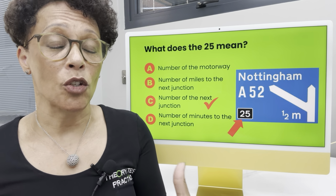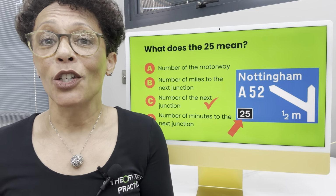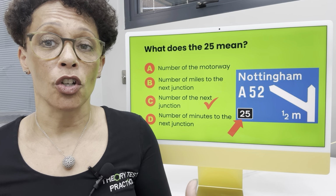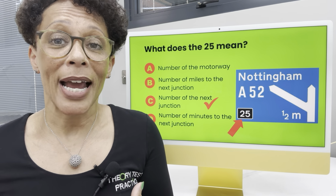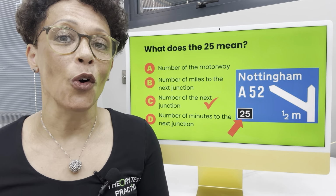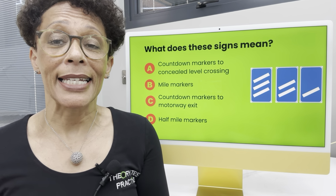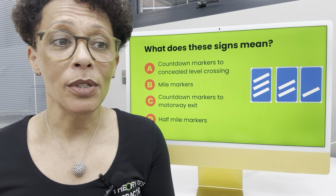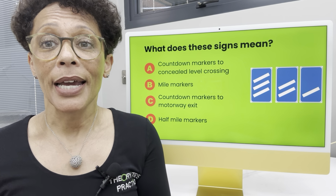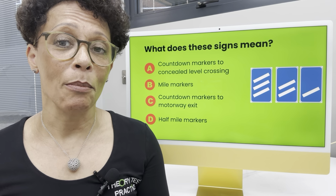And it's really helpful, because let's say you're going to visit a friend and your friend says to you, go down the M6 and get off at junction 25. When you get to junction 24, you know the next junction will be the one that you're getting off at. Next question. What do these signs mean? Are they countdown markers to a concealed level crossing, mile markers, countdown markers to a motorway exit, or half-mile markers?